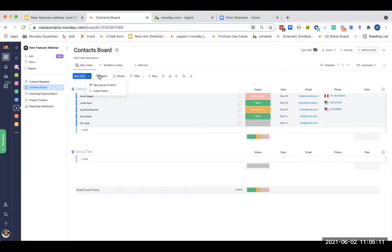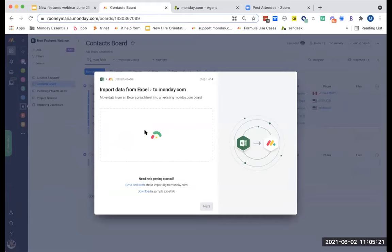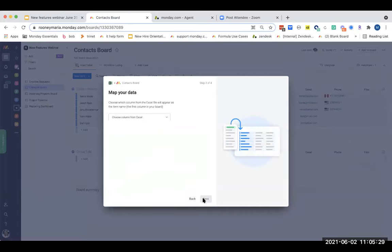So first, how we're going to get to this option is by clicking on this down arrow and going to import new items. And our options here are we're able to either drag and drop an Excel sheet into the board, or we can manually upload it from the computer. From there, the system will ask you to start the process of mapping data.